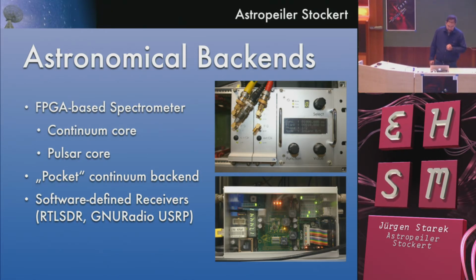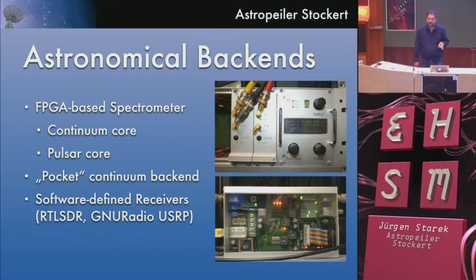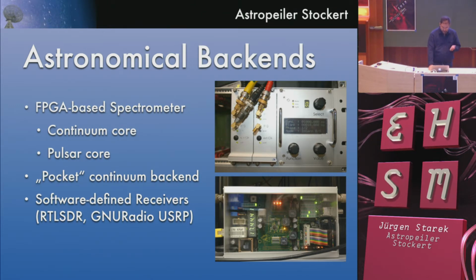And yeah, the other core is the pulsar core, which works also as a spectrometer, but with very different configurations, and with a focus on speed. We will cover pulsar observations in greater detail later on. Then we've got the small so-called pocket backend down at the bottom. That's essentially just a high-frequency power meter, but very nicely configurable.